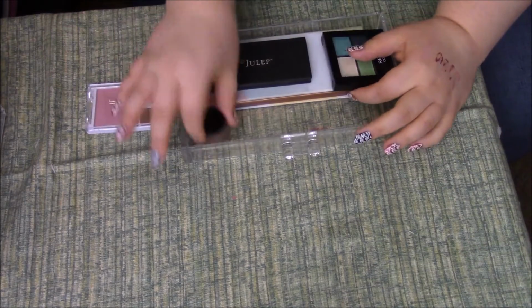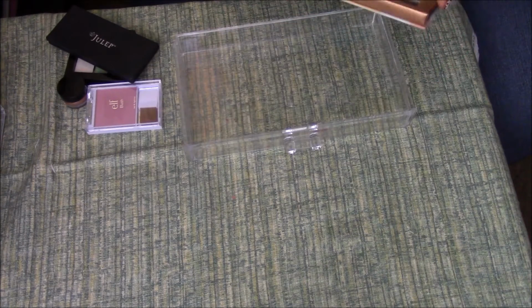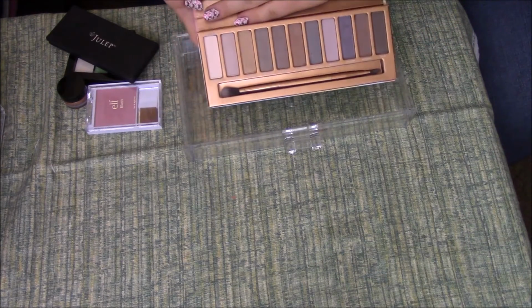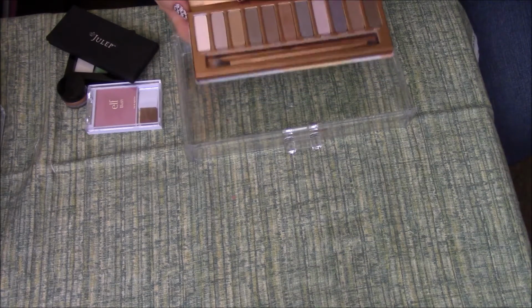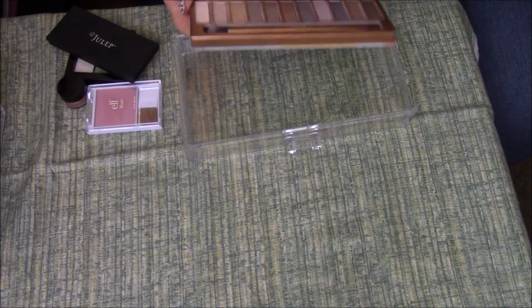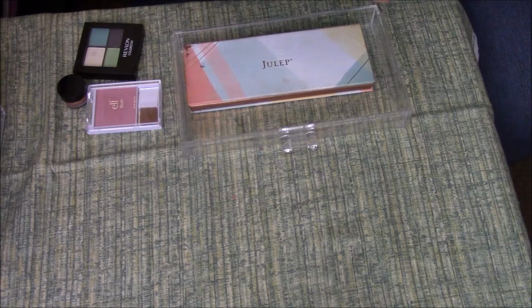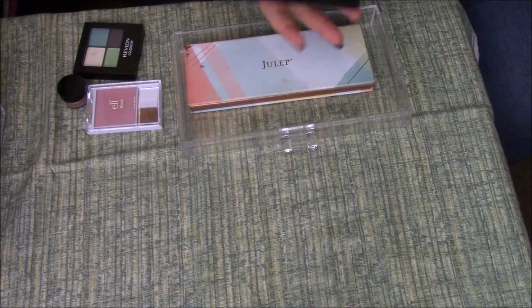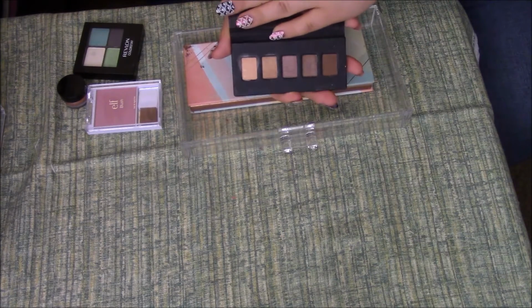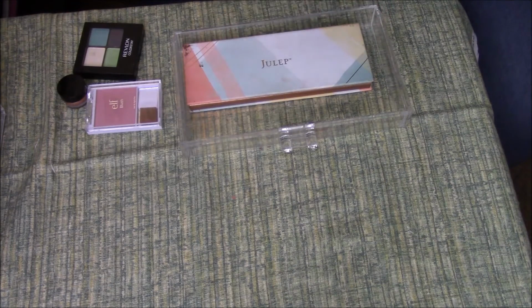Alright, then in the bottom shelf, I have the Julep Long Weekend palette, and this is gorgeous. Again, I'm not using it very much at the moment because I'm using other products, but I do really like it. I then also have the Julep Sweep eyeshadow palette in neutrals. There's really only this option for this palette, and it's a lovely neutral palette. It is shimmer. The shades are gorgeous.